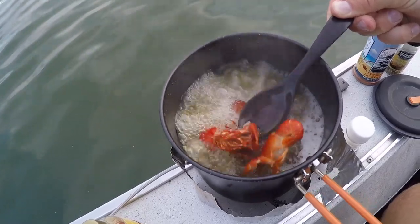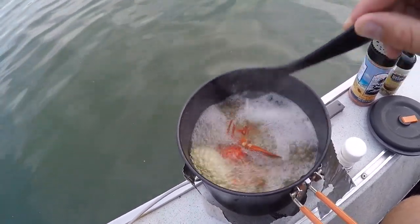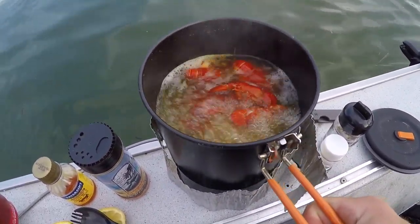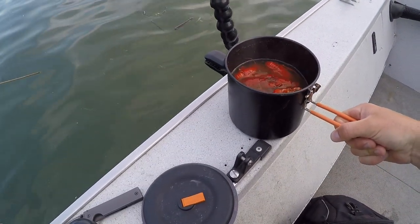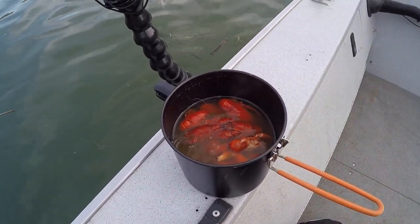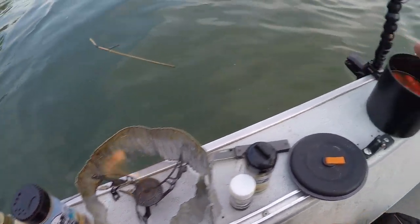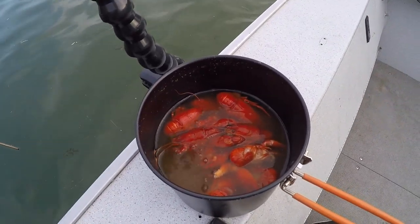I love that. That is so cool. Look at that guy. Alright, so the old craws are done, guys. We're going to take these off, or I'm just going to set them off to the side for now, because we're going to let this sit in the juices, and then on our little flame here, we're going to cook the bass, and those are going to be on, soaking in the juices, soaking up that good Zatarain's flavor.